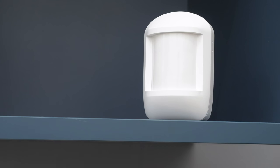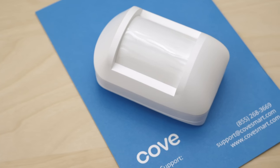Now, motion sensors typically are something I don't think about once I put them up. And it's nice to know that this aesthetic will definitely work with that, with its all white. So that's the motion sensor for the Cove home security system.